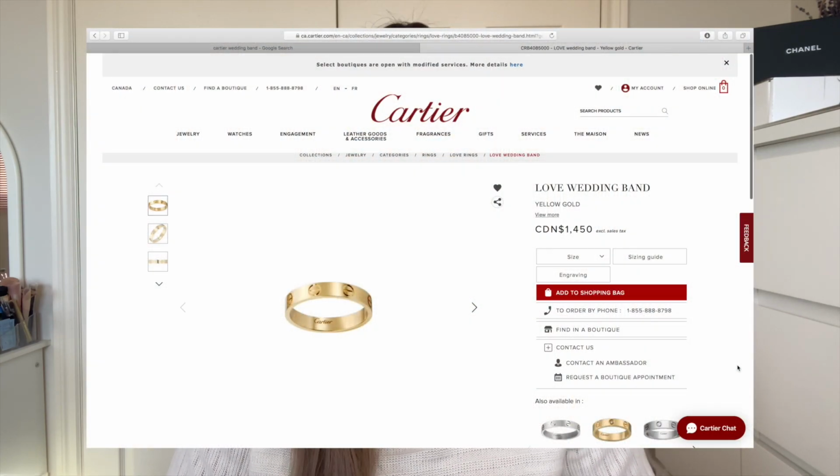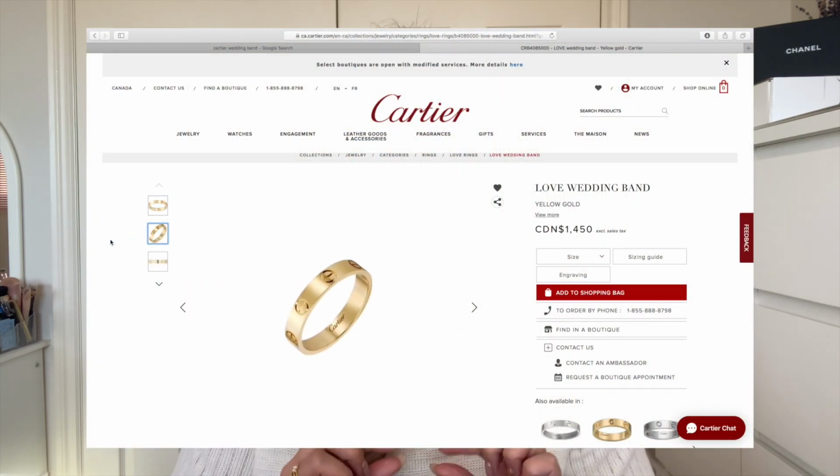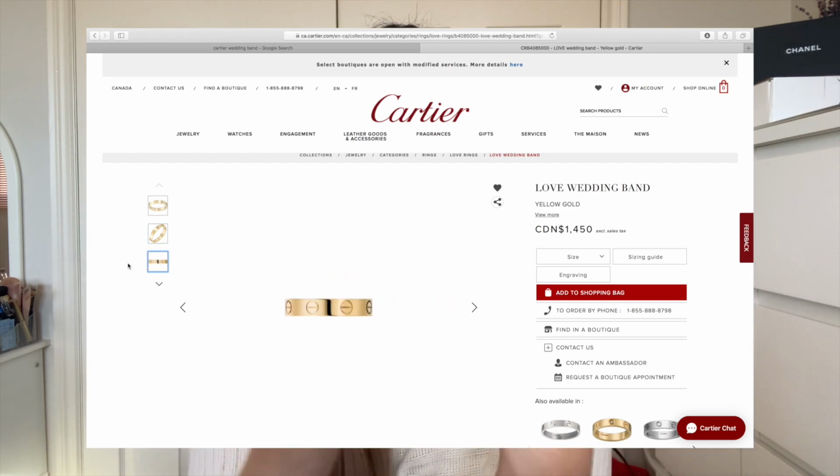Now I'm going to go into my accessories wish list. So of course, the first one on the list is the classic Cartier love ring, and I would love it in the very thin, dainty wedding band style because I do like the smaller rings where I can stack and all of that. And I find that the regular one is just way too thick. I've tried it on before and it just takes up too much of my finger, and I don't really like that.